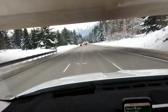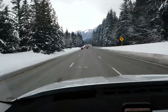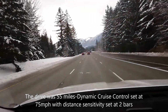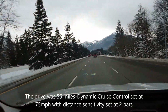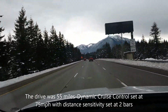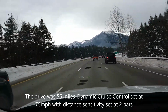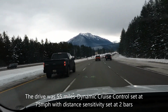Alright, so we're heading up to Snoqualmie Pass, up to the mountains, taking the family up there for some snow fun. And we're on I-90 right now. I have my dynamic cruise control set at 75 and the sensitivity bar set to 2. Through some trial and error, it's the perfect distance for me to be behind the car. So you see this Honda Pilot in front of us. It's approaching it right now, and you see that my car is slowing down. And this distance between the car in front of me is perfect. 3 stars, it was a little bit too far away. 1 is way too close, so 2 is the sweet spot for me.